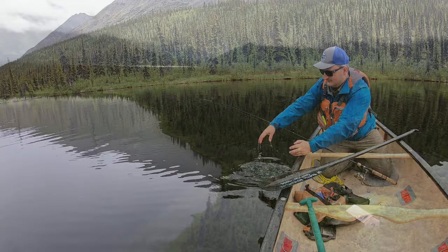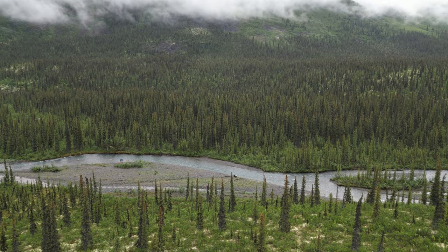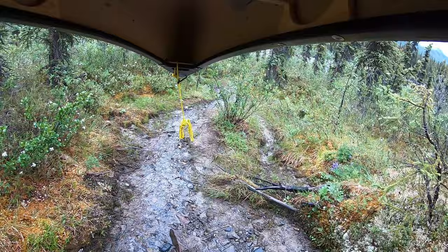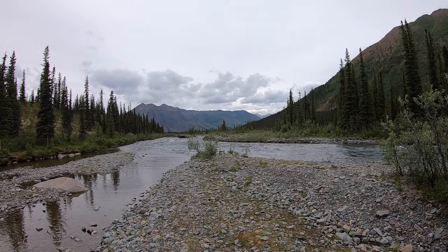All right. We're going to say goodbye to McClusky Lake. So this is McClusky Creek, and it's a fast-moving creek for sure. That was a long day.